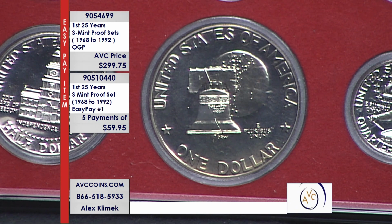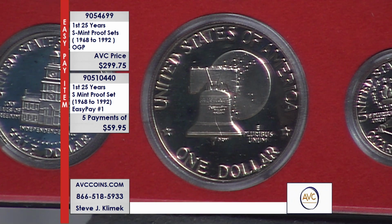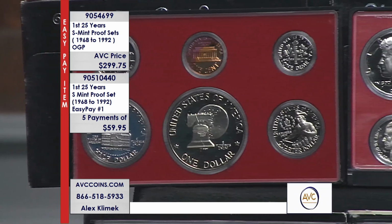Because again, these San Francisco proofs were not made and sold individually. That all stopped in 1950. Proofs are now sold as sets only. So the only way to get that proof Eisenhower from 1976, right there, the bicentennial, which is the detailed reverse, is from this set.